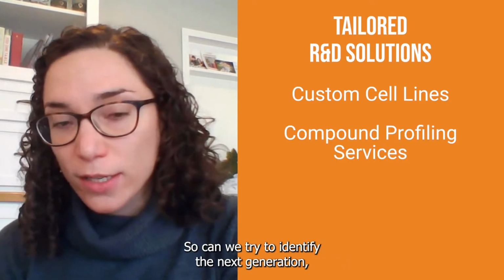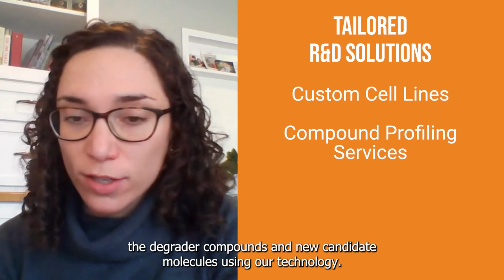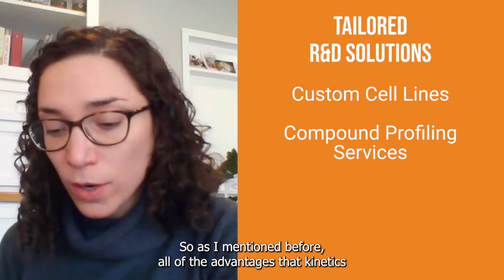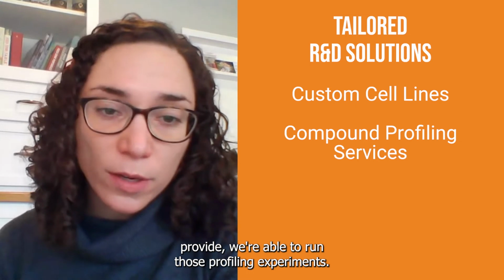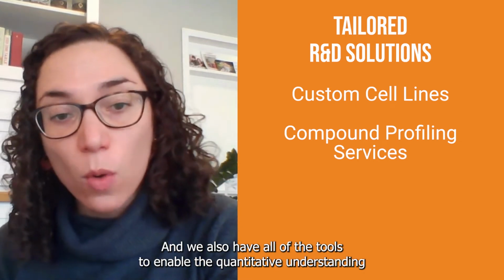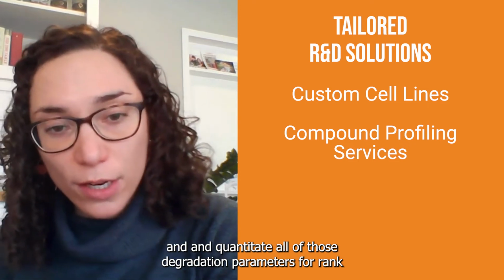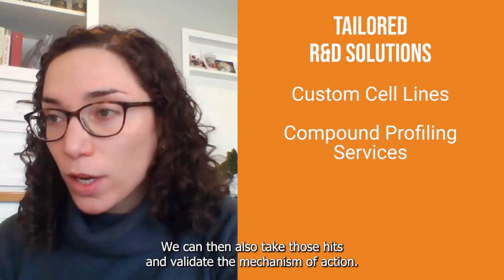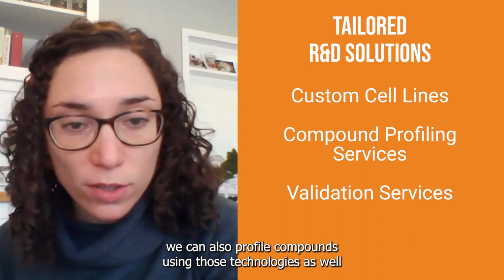So can we try to identify the next generation degrader compounds and new candidate molecules using our technologies? So we can screen for degradation in either endpoint or kinetic fashion. So as I mentioned before, all of the advantages that kinetics provide, we're able to run those profiling experiments, and we also have all of the tools to enable the quantitative understanding and quantitating all of those degradation parameters for rank ordering the responses and those compounds to evaluate the efficacy. We can then also take those hits and validate the mechanism of action. So as I mentioned, our NanoBRET technologies, we can also profile compounds using those technologies as well.